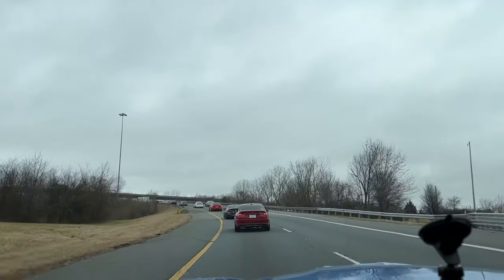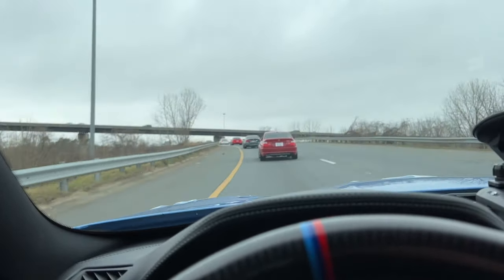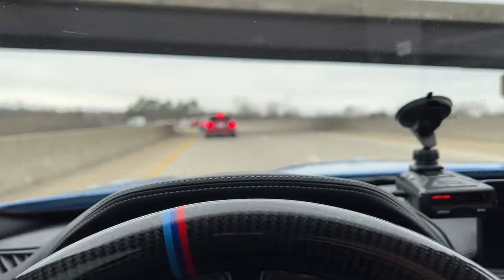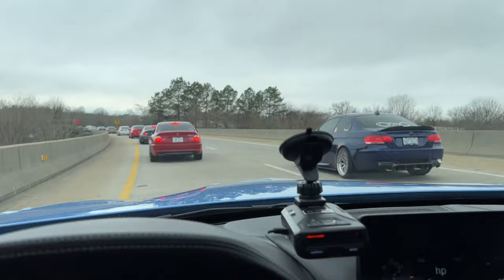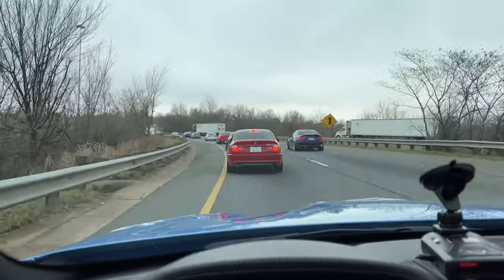T-minus 8.5 hours. Crew rolling deep. We've got about 15 cars, a few more behind us. Rig up front. EuroMpire is rolling in deep for BMW Invasion this year.